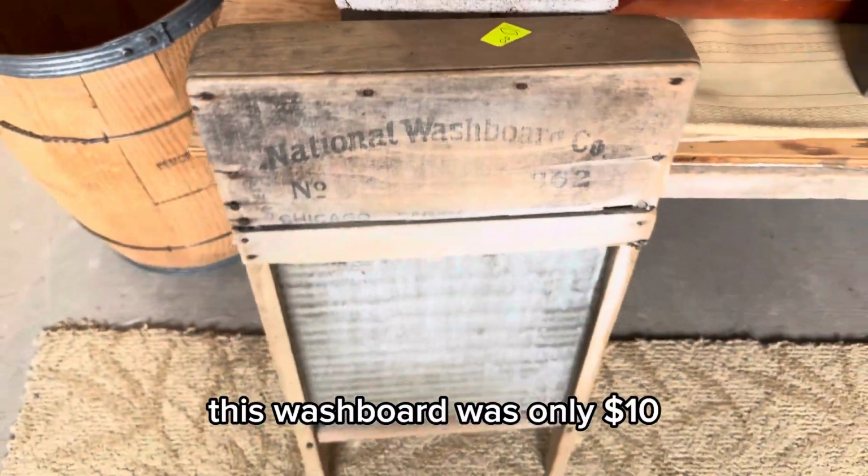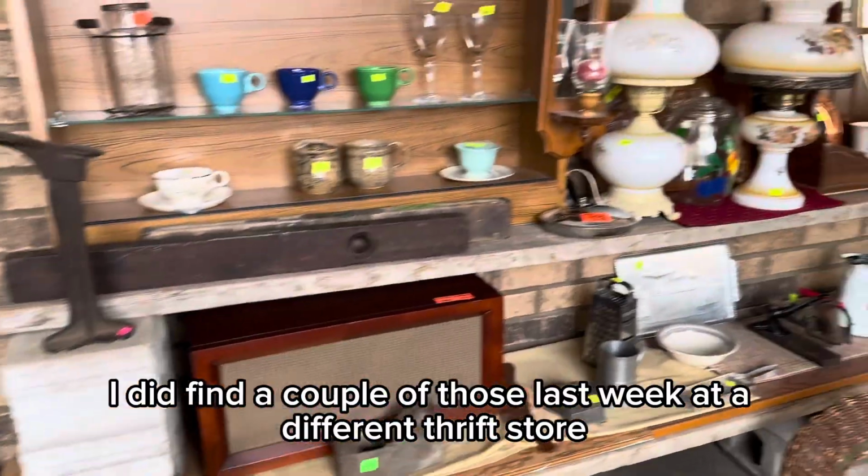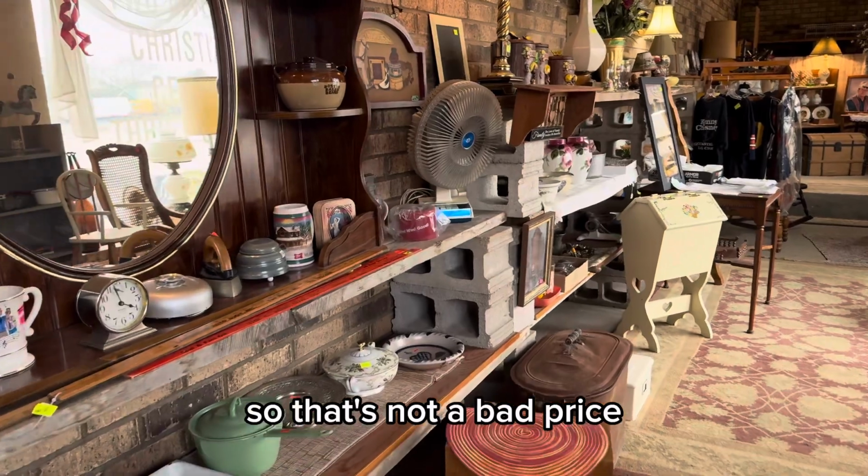This washboard was only $10. I did find a couple of those last week at a different thrift store that were priced higher than that, so that's not a bad price.